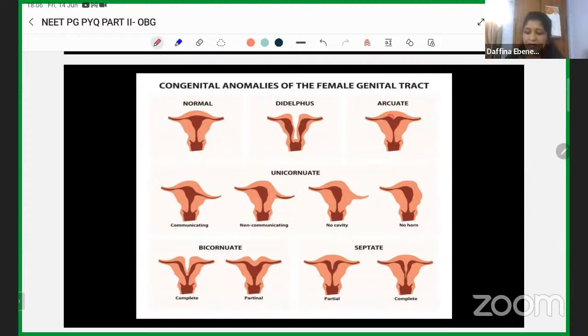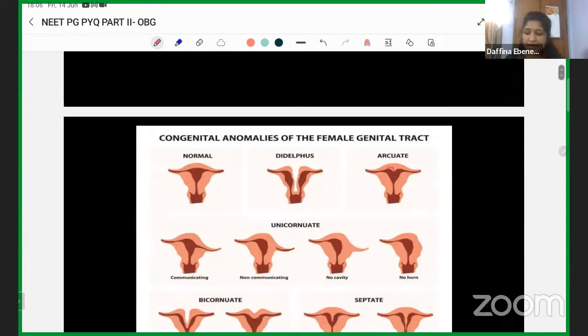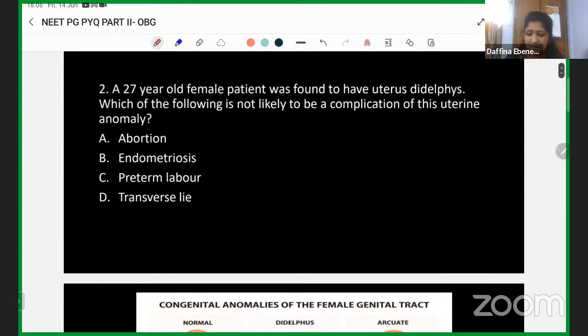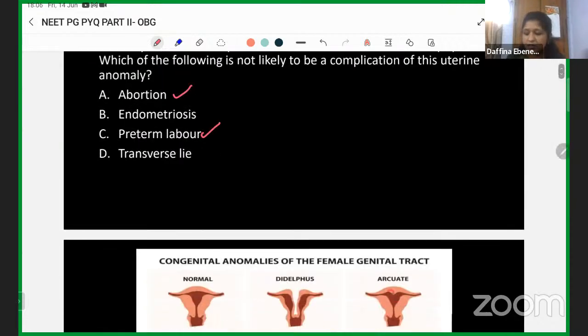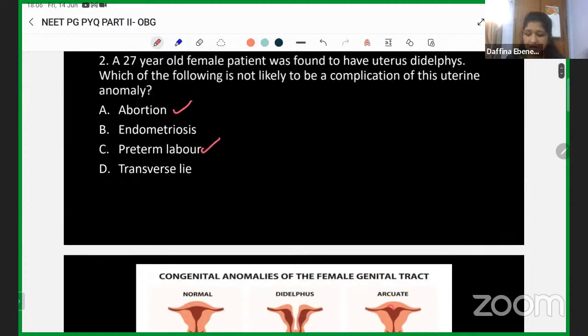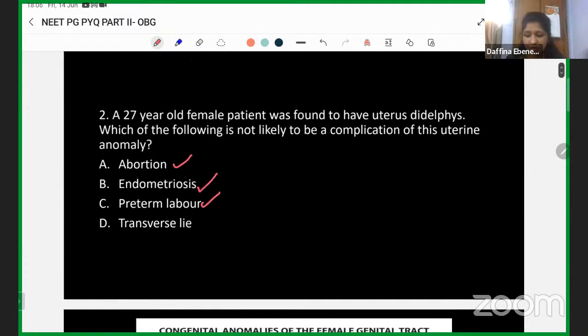So what are the complications of didelphys? Because there is no proper uterine cavity, one thing that can lead to is preterm labor. Second thing it can lead to is abortion, miscarriages and abortions. Third, because there is an indentation in between, there is an increased chance of retrograde menstruation. That retrograde menstruation can lead to endometriosis also.